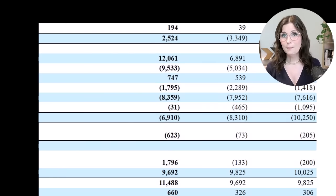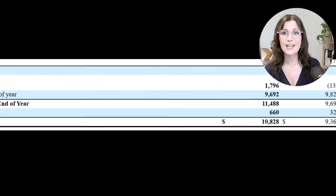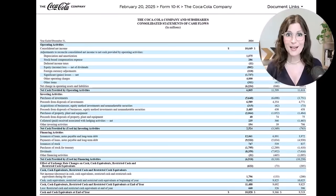This is where people often get tripped up. Net income doesn't mean cash. This part of the model is about reconciling profit to cash. In Coca-Cola's case, once all adjustments are made, we end up with an ending cash of 10,828. Save that number. Now let's jump to the balance sheet.